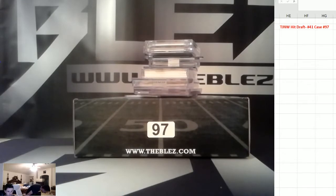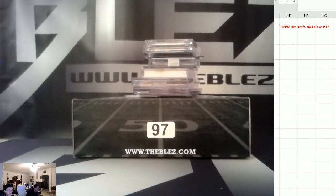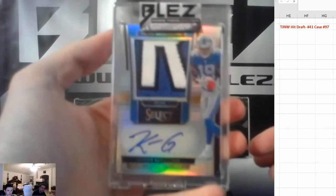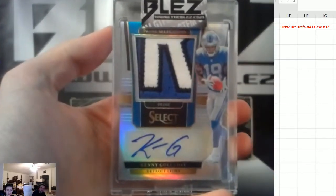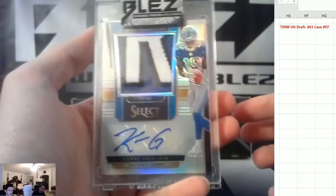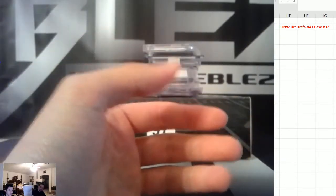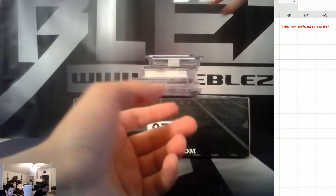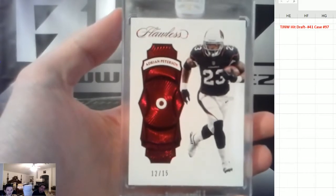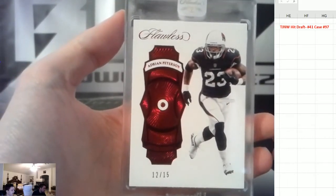All right, good luck. The first hit, this guy's been playing like a stud. It's Kenny G from Select. That's sick. Kenny G to 49, nameplate, rookie patch auto. It looks like this player is back. It's to 15, Adrian Peterson. Diamond, he is back. He went off.